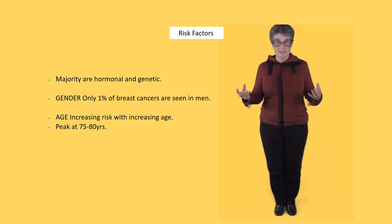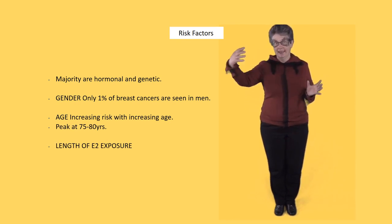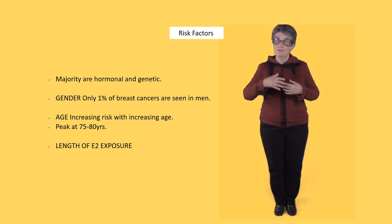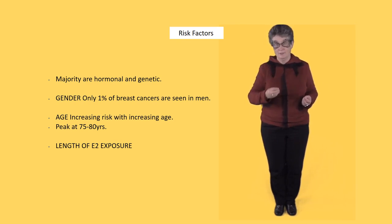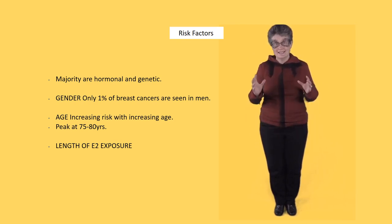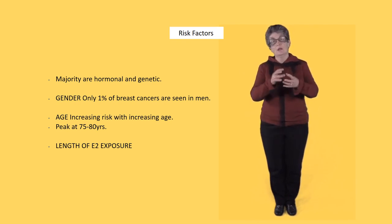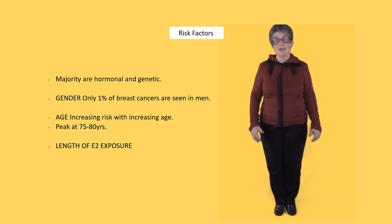Many of the other factors are related to the length of high estrogen exposure. So, for example, women with early menarche, late menopause will have an increased length of estrogen exposure and have a relative but small increased risk of breast cancer. Similarly, pregnancy and breastfeeding after pregnancy can also decrease the risk of breast cancer. In this situation, it's because the pregnancy modifies and matures the epithelial cells within the breast.